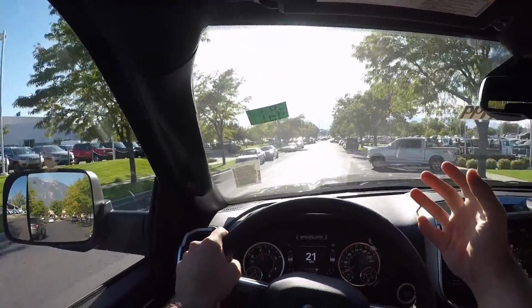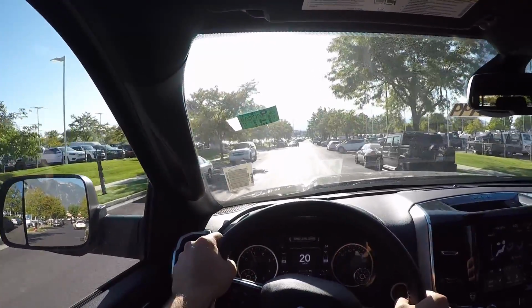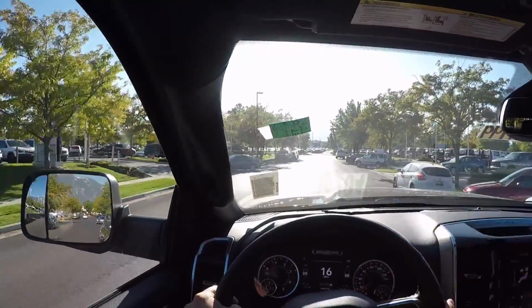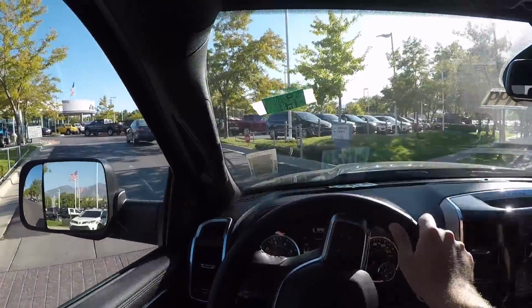So if you already have a Ram 2500, or if you're in the market for one, definitely look into doing a tire and rim setup and then just a leveling kit. I wouldn't do a 4-inch lift. I mean, you're looking at $500 versus like $2,700 for a lift. So yeah, I think it's worth it.